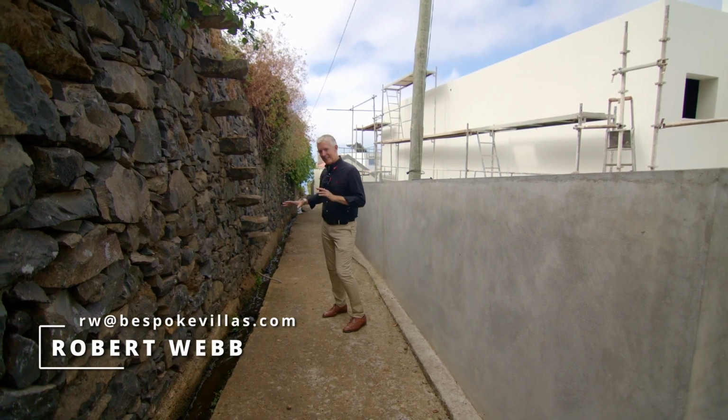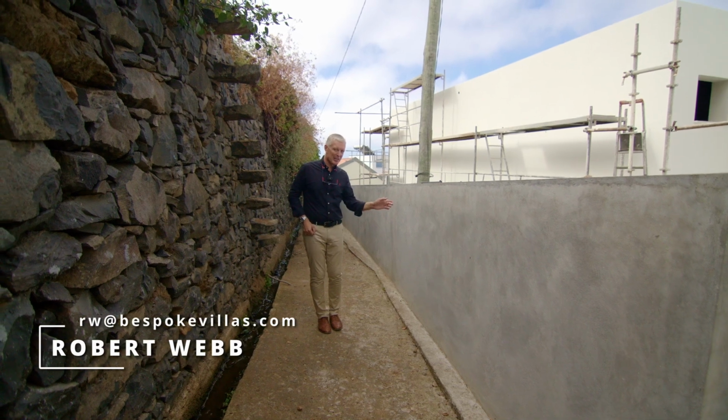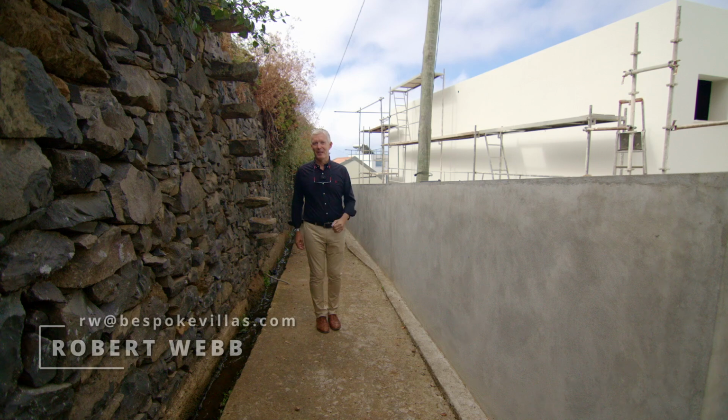So I'm walking up a lavada behind one of our properties that we're building in Canhas, and we're going to go through the back door entrance and see how Villa Scotland is looking in July 2025.